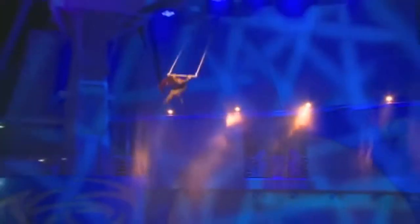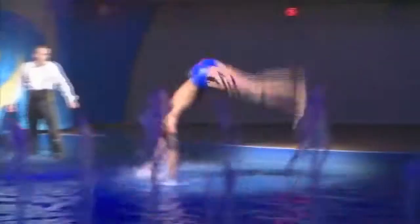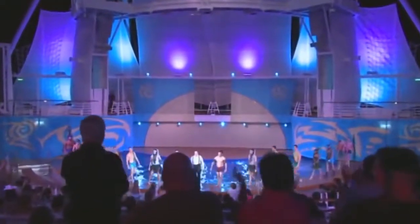The guests love Ocean Aria because we have a plethora of talent and an unbelievable stage. Our cast is from all over the world, and we have talents such as divers, high divers, dancers, acrobats, and even hand balancers. Our stage is unbelievable as well, whereas it can be 15 feet below you in one moment and 17 meters above you in the next moment.